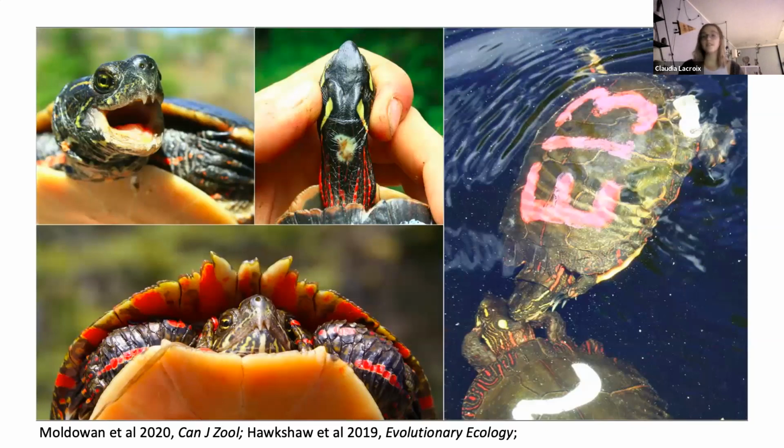Females may choose to mate with these young males, but as the males grow and become less appealing to females, the males switch from being these nice gentlemen to having more aggressive advances on females. In fact, male turtles have these enlarged tooth-like cusps at the front of their beak, as well as these sharp projections from their shell. And so they essentially use these weapons to mate with females.